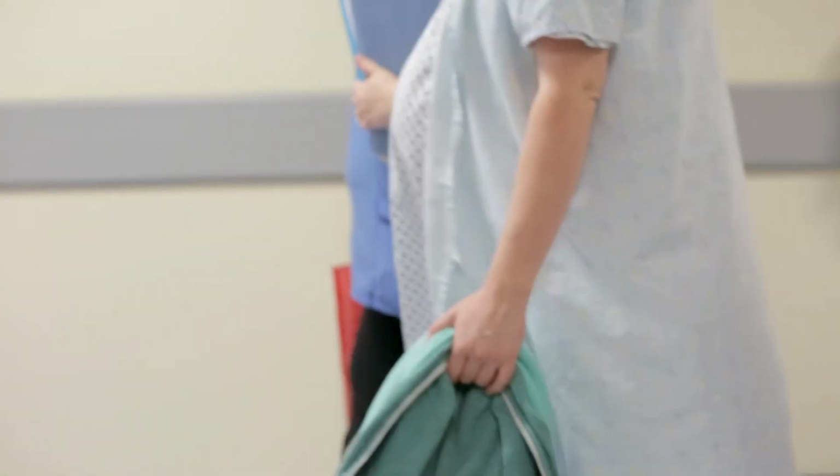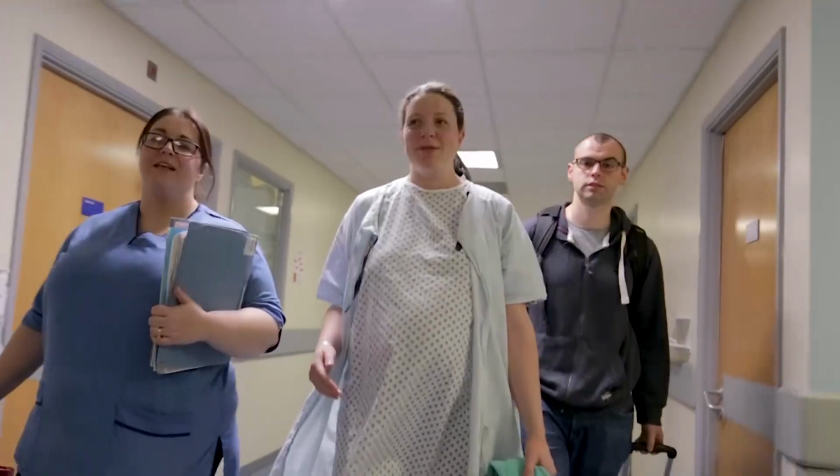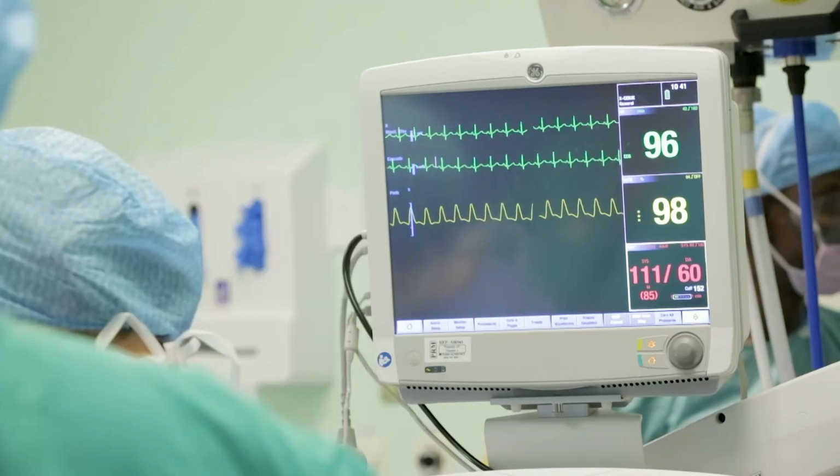You'll walk round to the theatre when it's time for you and your partner to meet your baby. Your partner may be asked to sit outside the theatre while we get your anaesthetic in place. In theatre, we'll also place a drip in your hand and put on some monitors.